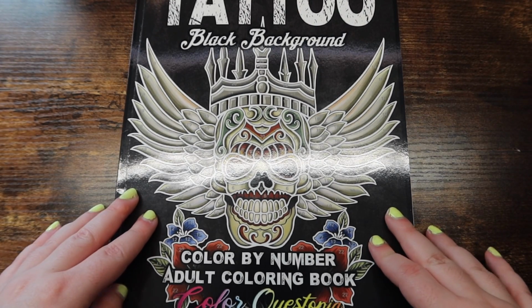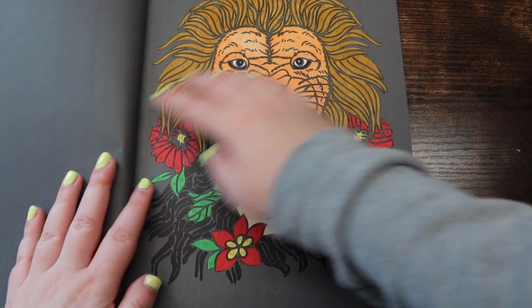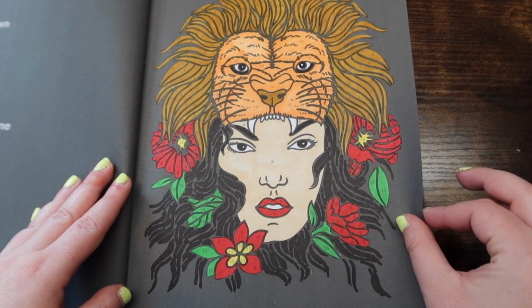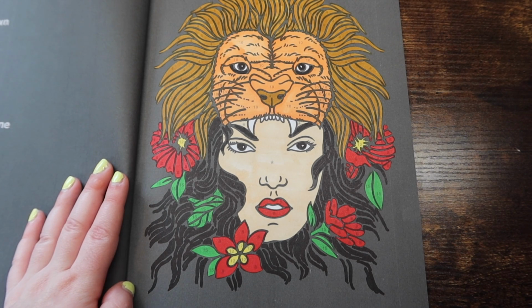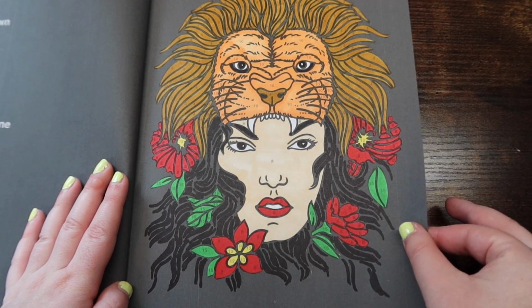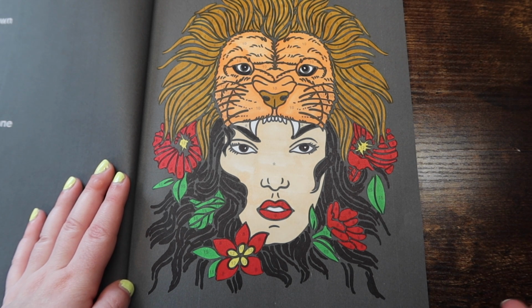Next, we have Tattoo Black Background by Color Questopia. It's really hard to get the whole book in frame, so I apologize about that. But the first page in here is just this girl with the lion eating her head. I know that's not exactly what's happening here, but it looks like it. This gives me very Hannah Karlzon spirit animals vibes, and I'm here for it. This book is really fun because it's a bunch of items, and you never know what you're going to get next, which I really like. And it's easy to find something you're in the mood for because it's a bunch of random items. I like it a lot.